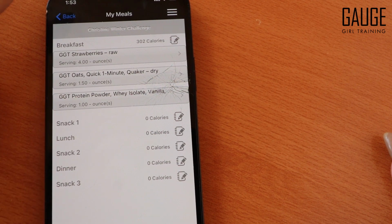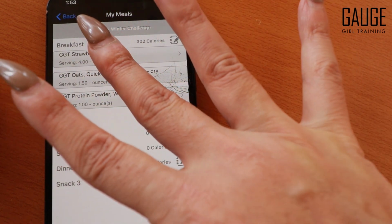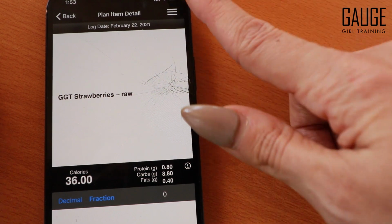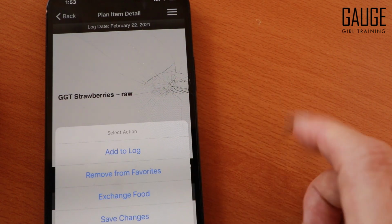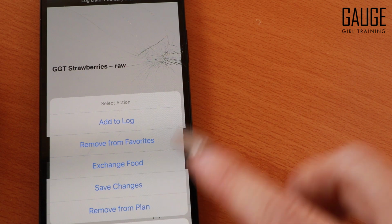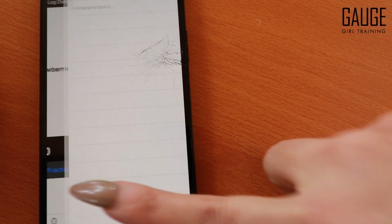But the next thing I wanna show you guys is, let's say you wrote your own menu, right? And under breakfast, I used strawberries. Now, let's say I don't want strawberries. You have a different feature right here, these 3 stripes at the top right, where you can either add it to log, remove from favorites, exchange food, save changes, or remove from plan. So let's say you already wrote yourself a meal plan, and you're like, you know what, I am not feeling like strawberries, so I can hit exchange food.